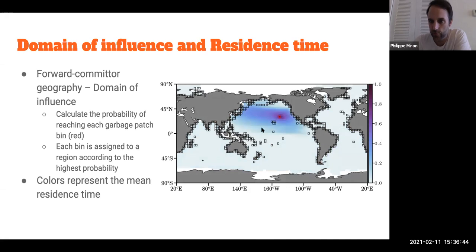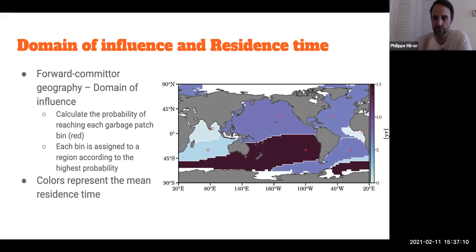So we get 7 forward commuters. Then we assign each bin according to its maximum value. For example, the bins in the North Pacific are going to converge to the North Pacific subtropical gyre, the red square here, so we combine them together. We do this for all of those 7 regions, so we can decompose the world ocean into 7 basins. If we start in one of those bins, for example inside the basin of the South Tropical Gyre, we expect that the pathways are going to converge inside the red square in this region.